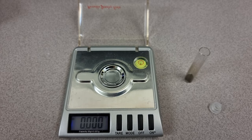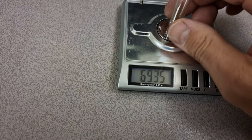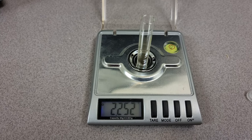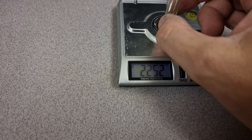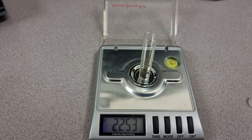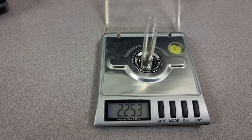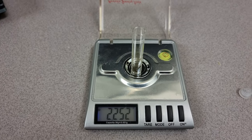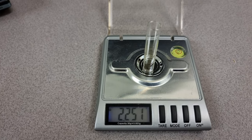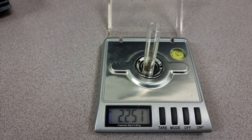So the starting weight of the sample vial was 2.214 grams, and the finishing weight with the carbon and the sulfur in there is 2.252 at that sample, 2.253. And I'll just drop it on there again. 2.252. So that is approximately half of carbon and half of the calcium sulfate material.